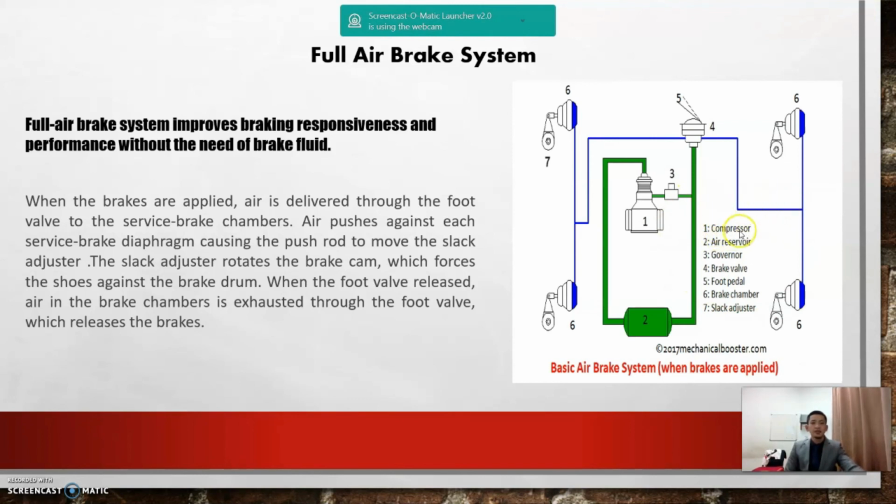The first is the compressor, the second is the air reservoir, the third is the governor, the fourth is the brake valve, the fifth is the foot pedal, the sixth is the brake chamber, and the last is the slack adjuster. When the brakes are applied, air is delivered through the foot valve to the service brake chamber.